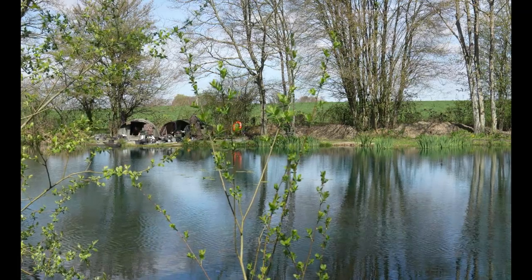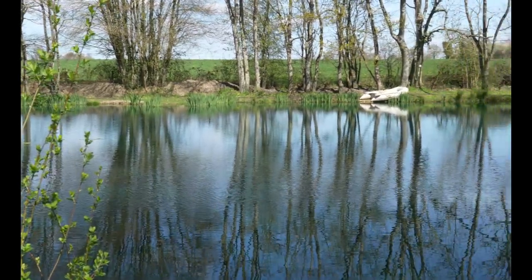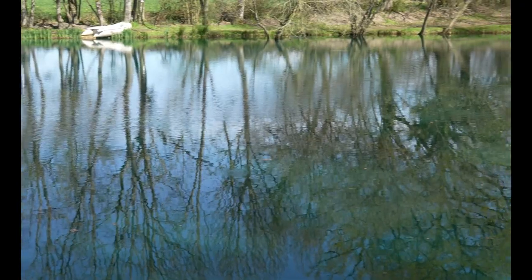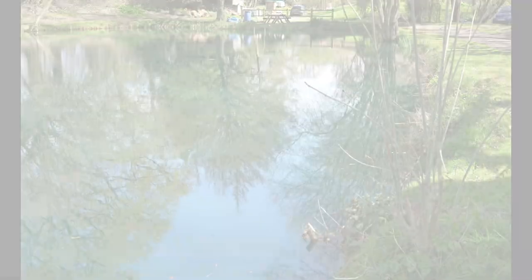And so this is the rest of the Natural. This area is usually really weedy with pads, but there are some lovely gaps in the pads that often do the big fish. Odd Scale is known to love it down here, as is Rhino, the two biggest commons.